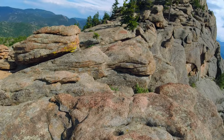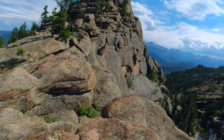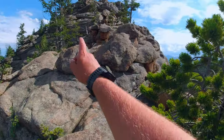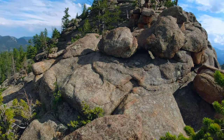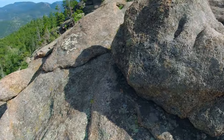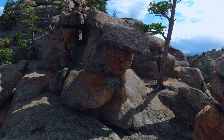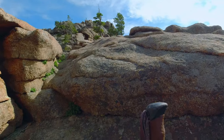Okay, so the next objective. Might be too much, we'll see. There's one section right up there which just looks like you gotta climb straight up. It doesn't look good. I'll just move a little further up. Sometimes it changes when you get closer. It's windy up here. Okay, we're gonna leave my stuff here.